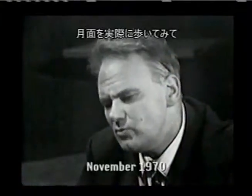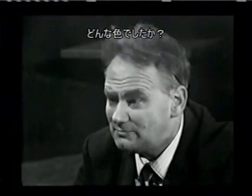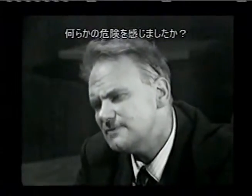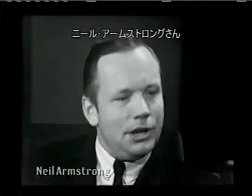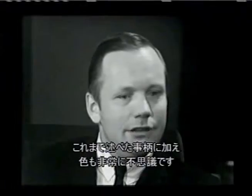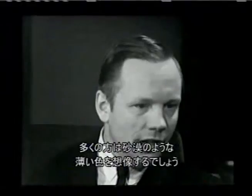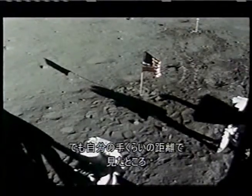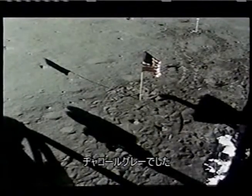When you were actually walking about on the moon's surface and kicking about a certain amount of dust, did you notice any local colour? And also, were you at all subconsciously worried about the possibility of unsafe areas? Well, the color is a puzzling phenomenon on the moon, aside from the characteristics that I've already mentioned. You generally have the impression of being on a desert-like surface with rather light-colored hues, yet when you look at the material at close range, as if in your hand, you find it's a charcoal gray, in fact.